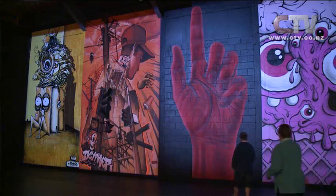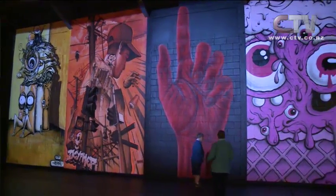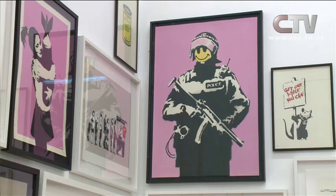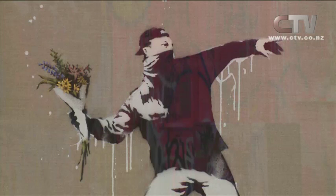It's been about 9 or 10 months in the making, maybe a little bit more than that. Actual show build's been about 3 months. The artists came in about 2 weeks ago, started painting the huge walls inside, and then they've also painted huge walls across the city as well. So every artist who's come in has painted a big wall inside the YMCA here, and they painted another wall around the city to brighten Christchurch up and turn it even more into the street art capital of the Southern Hemisphere.